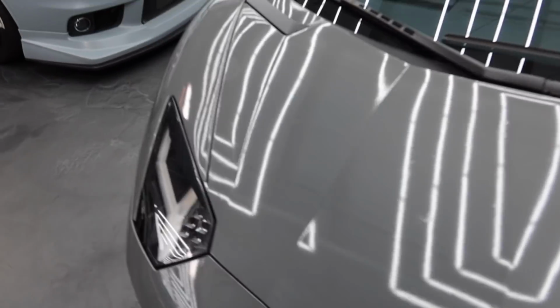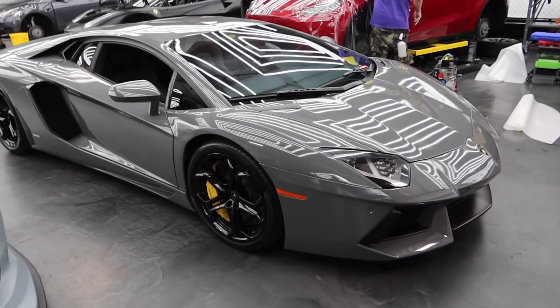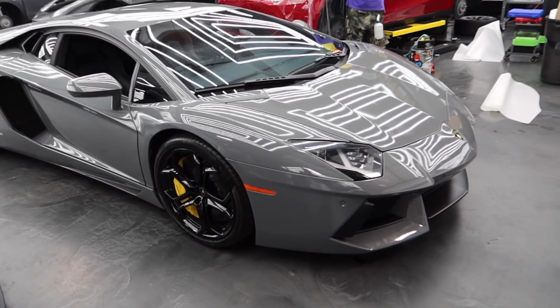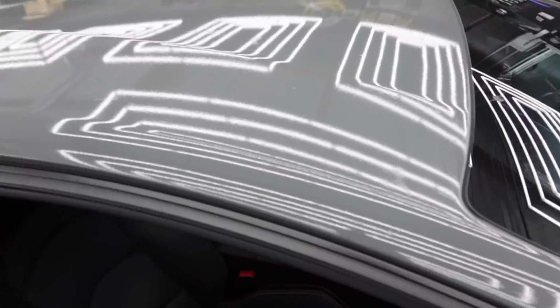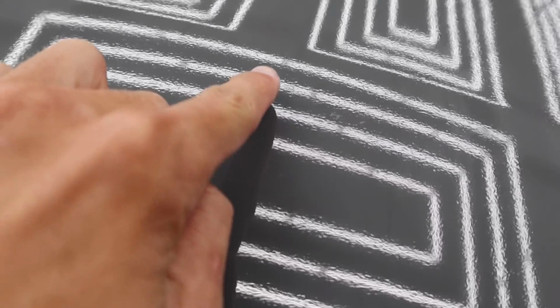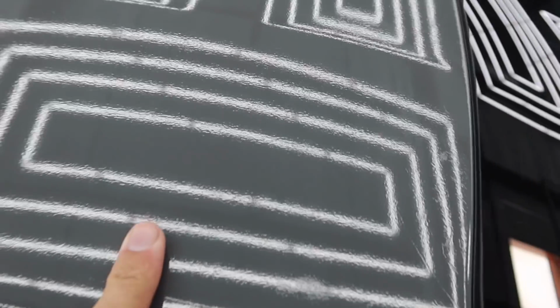So, the color we chose was a Nardo gray. This specific color is from Avery. It's a gloss dark gray, but we have an issue. As I kind of showed in the last video, and when you see it in person, you can really see it. As I come in closer, it almost looks like it has a texture. That's called orange peel. Now, this wrap color in this Avery really exemplifies it.